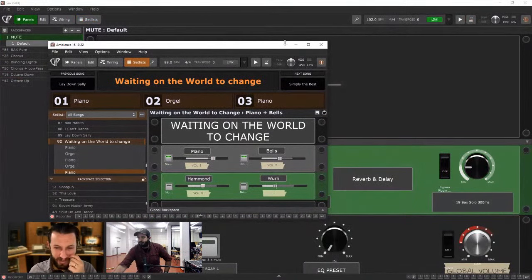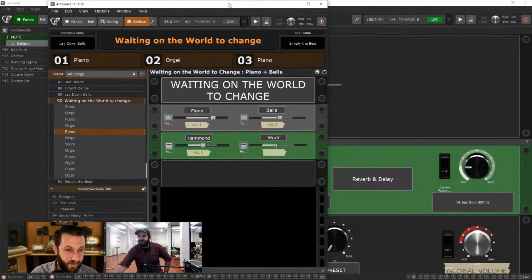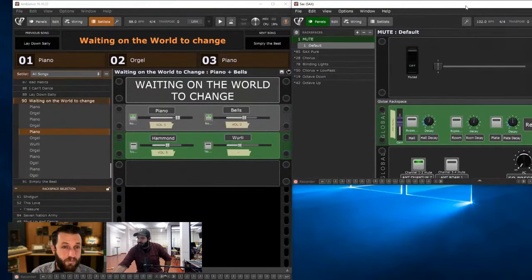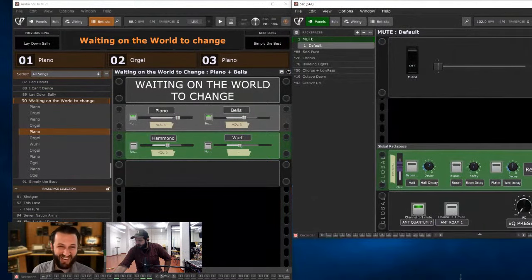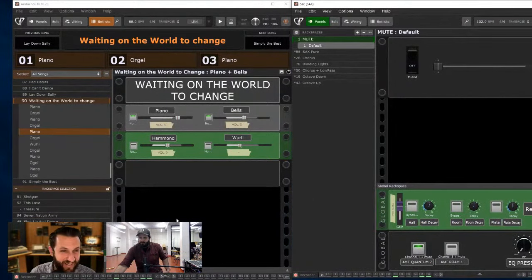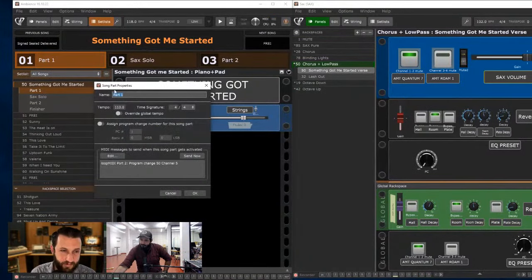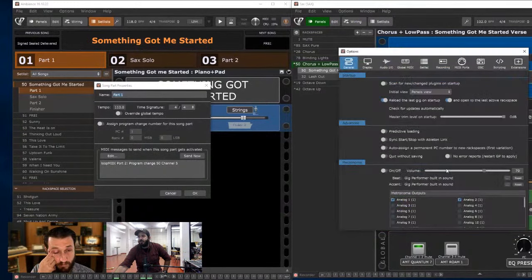So how are you sending to? You're going to tell us. Go ahead, keep going. I'm using Loop MIDI to send program changes from the keyboard instance to the saxophone instance. So let me get them next to each other. I'm pulling up a song where I play sax, like Something Got Me Started. I have the song part sending out program changes through the Loop MIDI port. I have it set on channel 5, and I have the saxophone instance only listening on channel 5.